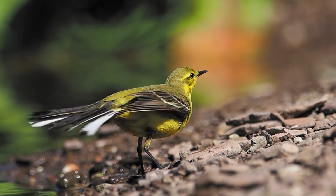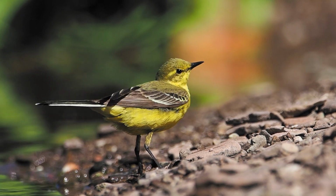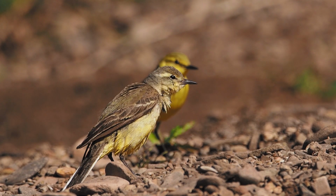I want to try and get some of him in the water again, and I don't want to move anything and create a problem, so I'm just going to wait. Too many times you scare birds in the eyes by moving the lenses, so it's just a question of you focus on what you want and you wait for it.